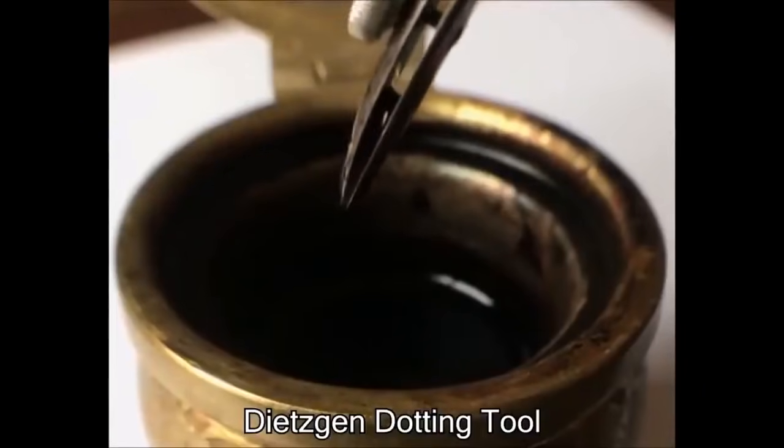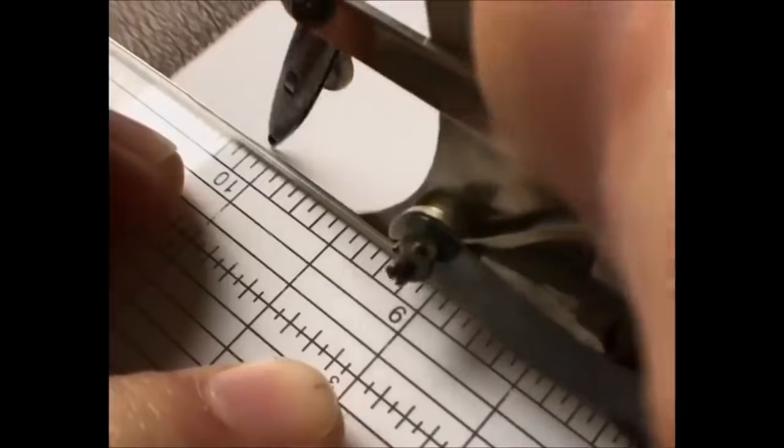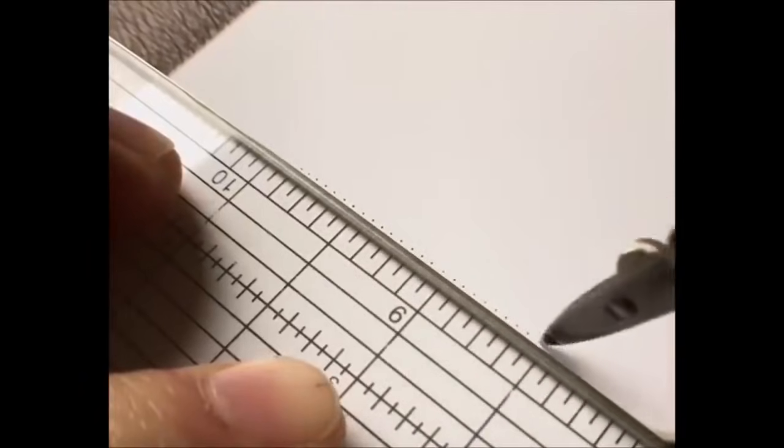Back in the 1930s, a German company made a tool that was specifically designed to draw dots in a straight line. Arm clicks into one of the teeth of the gear. It lifts up the nib off the paper. And it makes these perfectly consistent, even dotted lines.